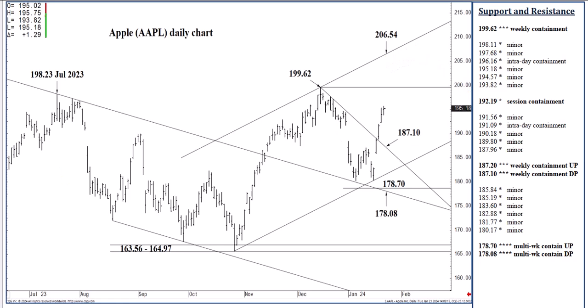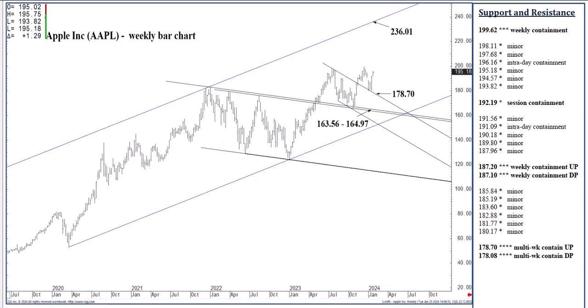And it would be a settlement, by the way, above that 206.54 level, which is not shown in this chart, but nonetheless, above 206.54, I would peg 236.01 within about 2 to 3 months, where we could top out through the rest of 24. Holding above the 163.56 to 164.97 region, I'll just remind you that I'm expecting 236.01 eventually anyway, likely by the end of the year.